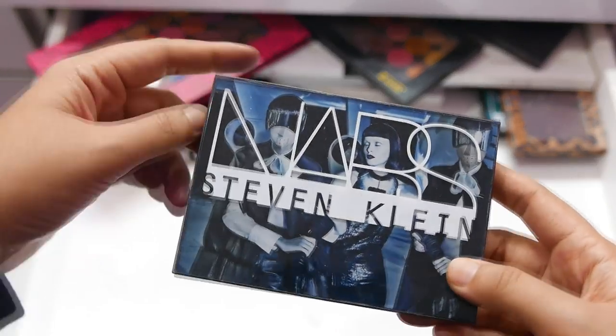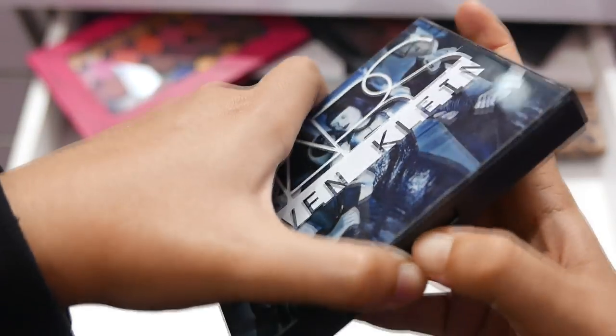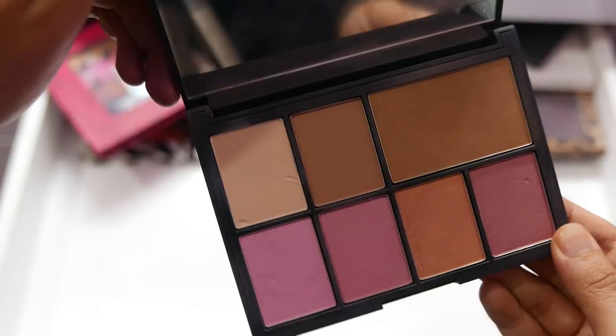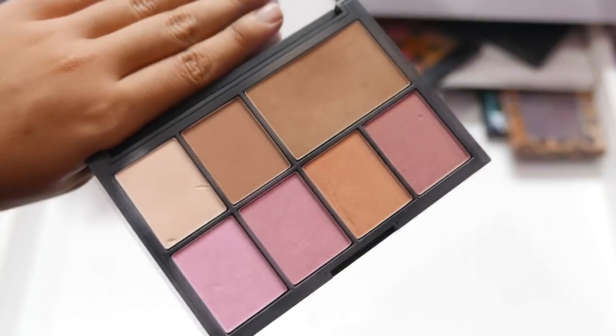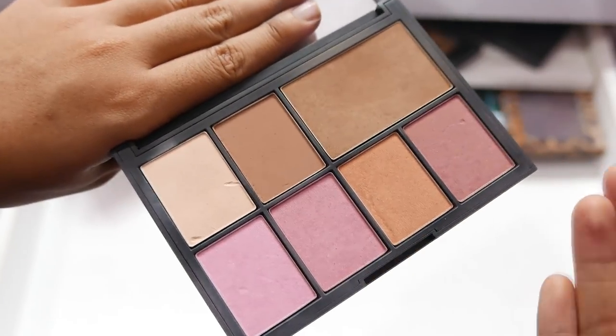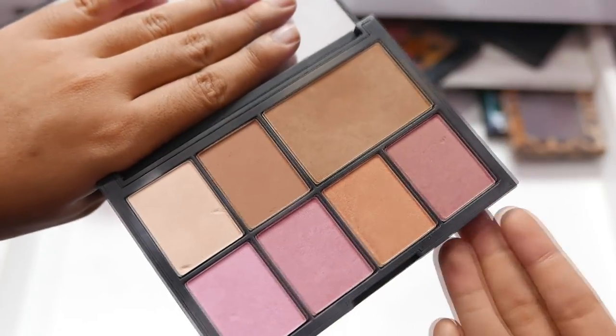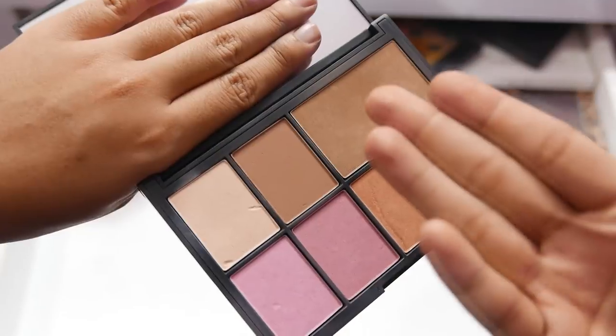The limited edition palette from NARS. This is definitely worth it. I don't remember how much I bought this. I was so menggelepok to buy this palette mainly because I've been wanting to try NARS Laguna bronzer and also NARS punya blush. Lepas tu, they come out with this limited edition palette that has Laguna bronzer.